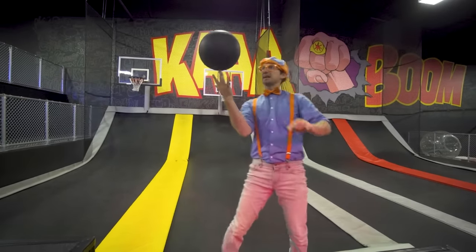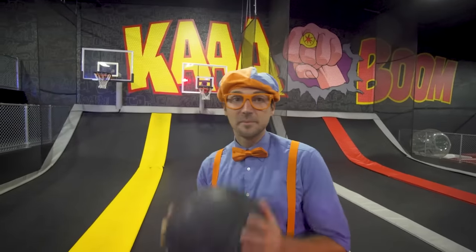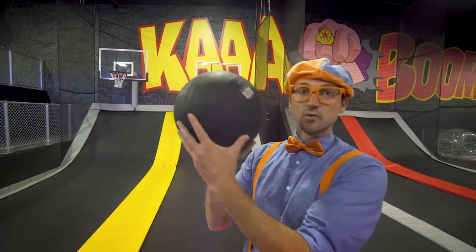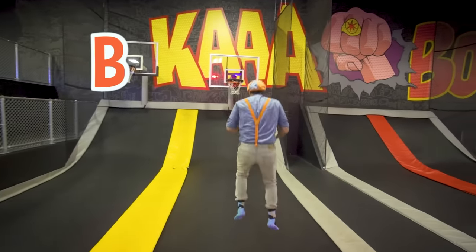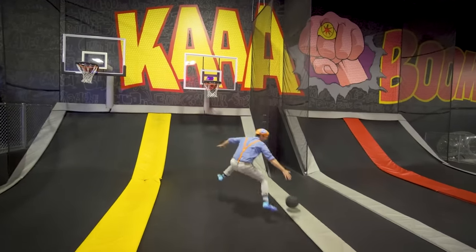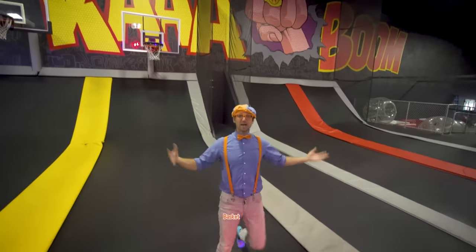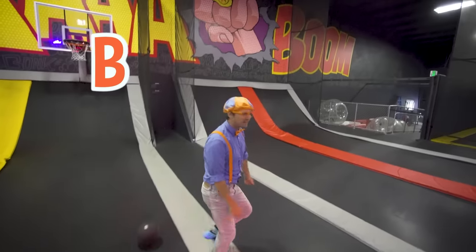This is a black basketball. Black and basketball start with the letter B. Whoa! I made a basket. Basket also starts with the letter B.